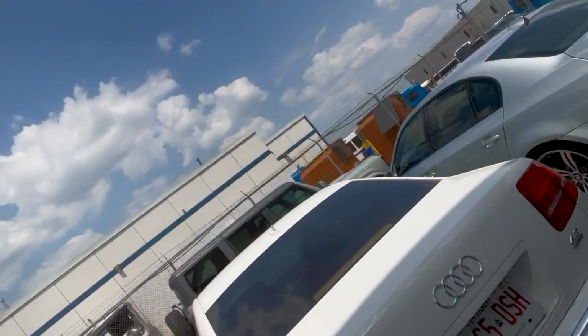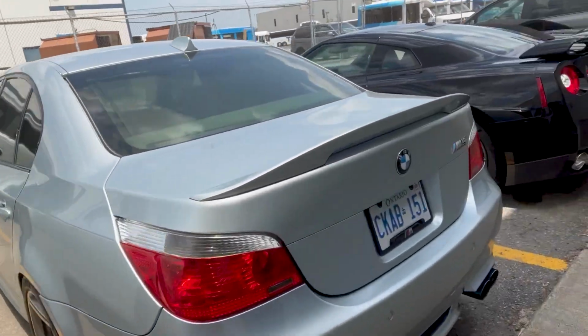We are here, but I do not see the M5. Maybe it's around back. Oh, I think I see it. Oh my God. She is looking clean.